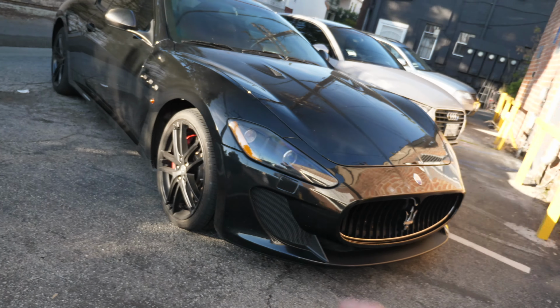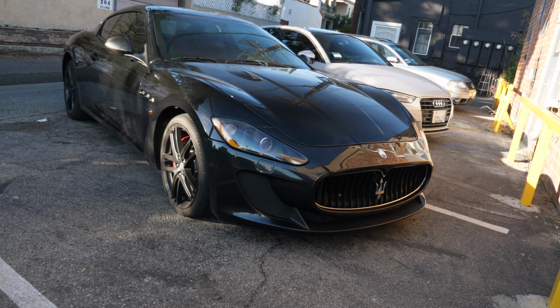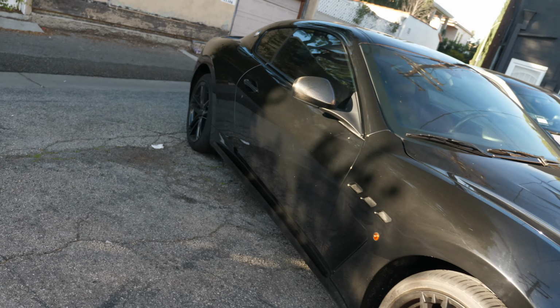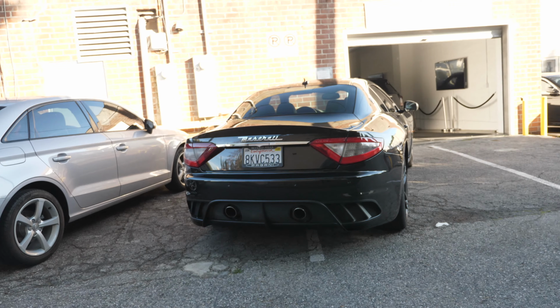But the last thing I love about this car is the way it makes me feel. Just looking at it and having it in my driveway, I mean my parents' driveway, it makes me feel so happy. They say money doesn't bring you happiness, but as a car guy, yeah, this is my official attire over here. These cars bring me so much happiness, and having my own Maserati GT, every day I look forward to driving it.